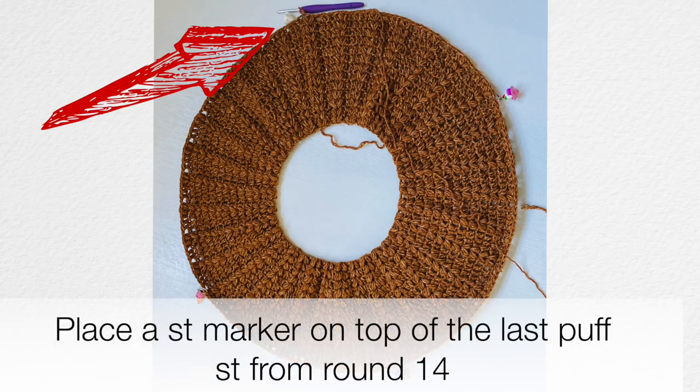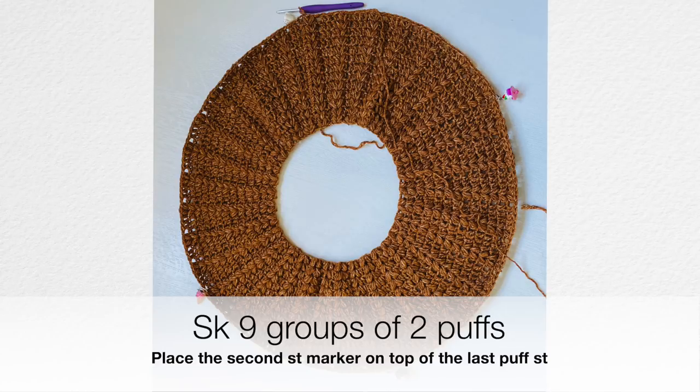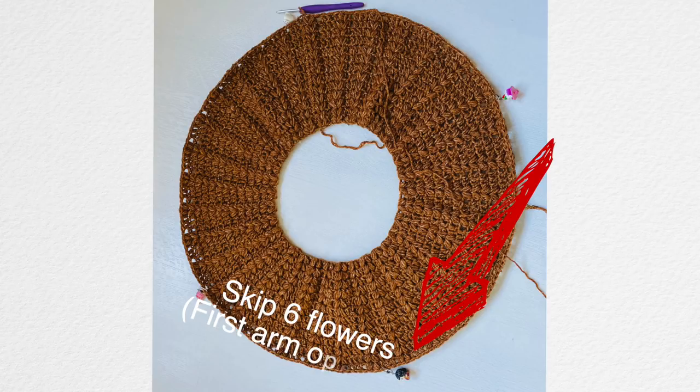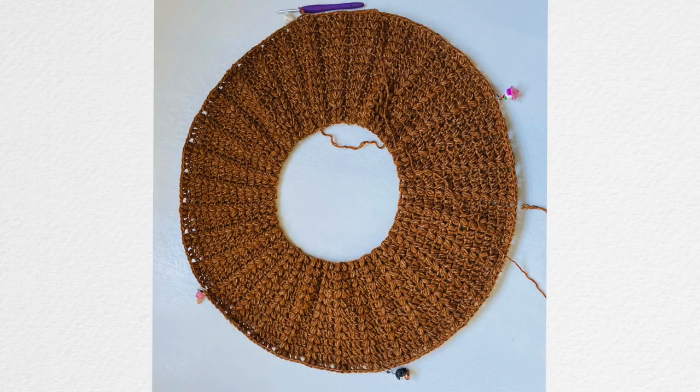So you are going to place a stitch marker right at the last stitch of your round 14. You are going to skip 9 little groups of 2 puff stitches and put your second stitch marker right there. So your stitch marker will be placed on the last of the 2 buds. Then you're going to skip 6 little groups of 2 puff stitches and place your third stitch marker there. That will be your first armhole opening.